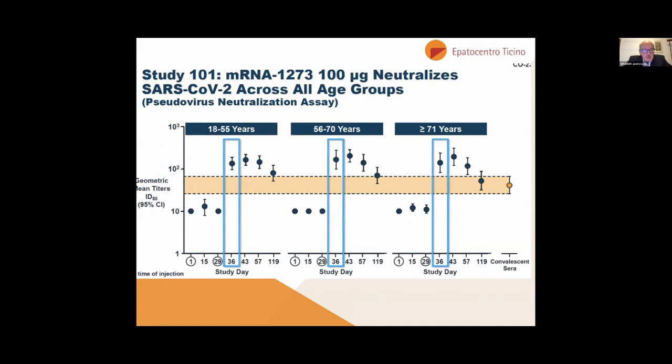I just pick out some interesting data. Here you see the antibody titers that were reached, given as geometric mean titers. And you see the orange bar, which is the level that you would obtain with convalescent sera. And you see that after the first dose, after 15 days, there was not much of an antibody response. It took some more time, and it was really after the second dose that the antibodies were going up.